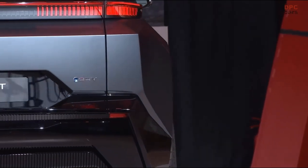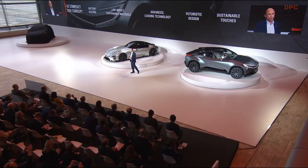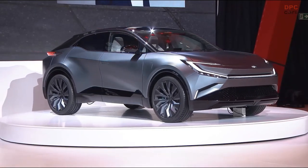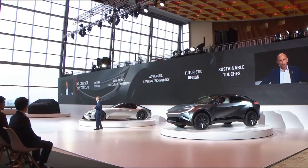Compact SUV concept illustrates our desire to develop vehicles that are not just battery electric powered, but also created using low impact sustainable materials. Cars that bring dynamic performance, leading technology, and stylish design. The design language of this concept SUV is purposefully futuristic, and it pushes the wheels to the corners to create an aggressive stance.